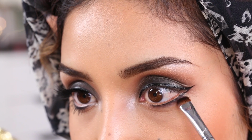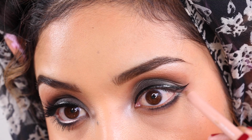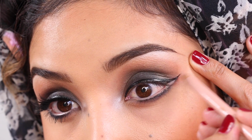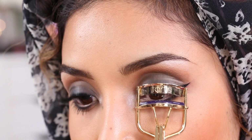After that, you want to take a white or either a cream or a neutral color for the eyes and do the waterline and also extend it towards the outer corner. A white one would be fabulous, but honestly, I think a peach tone looks more natural.